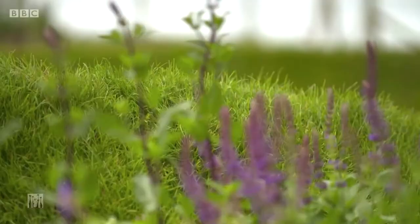And using turf, it was a challenge for you to get your head around it. Yes, I couldn't. No, I love it. I didn't actually like it until the turf went on. And then all of a sudden it makes sense. Yeah, it did.